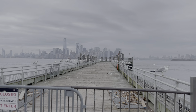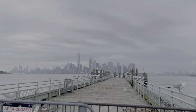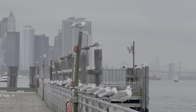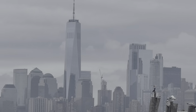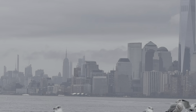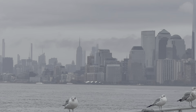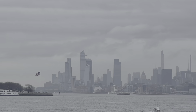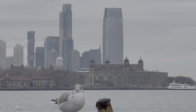See all the birds got their positions here, looking on to Manhattan. There's the Brooklyn Bridge over there. Birds. Yep, the Freedom Tower. Yep, and there's Empire State Building right there. Chrysler Building's being blocked by our view right now. And then the Avengers Tower thing over there. And then that's Ellis Island, which we're going to next.